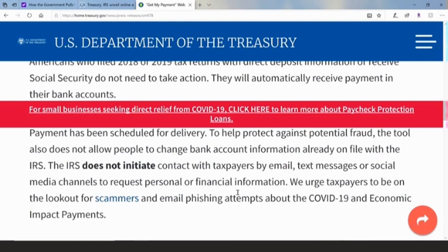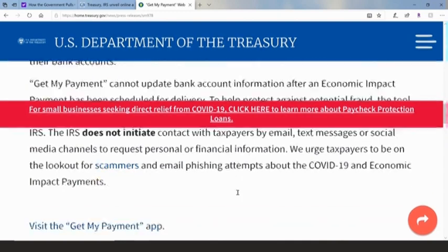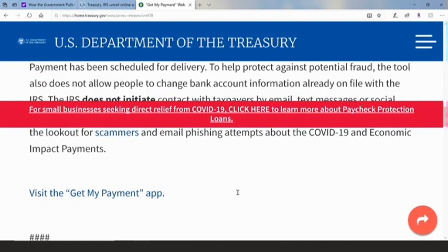We urge taxpayers to be on the lookout for scammers and email phishing attempts about the COVID-19 and economic impact payments. Of course, for more information, you can go to the Department of the Treasury, which is home.treasury.gov, or visit the IRS website, which is where you can get the Get My Payment app, at irs.gov.